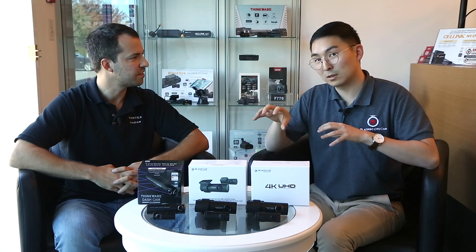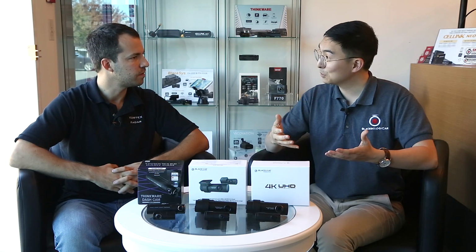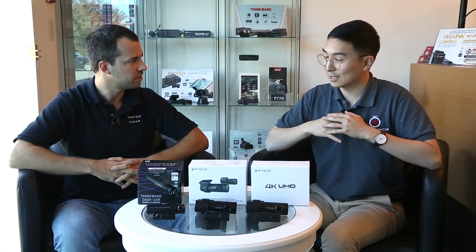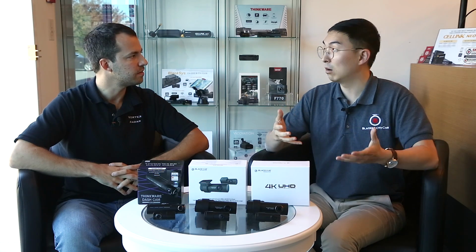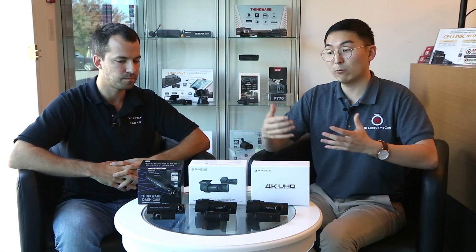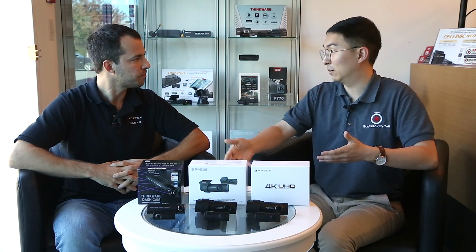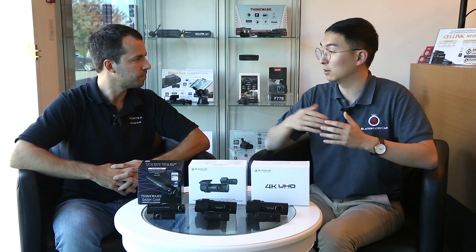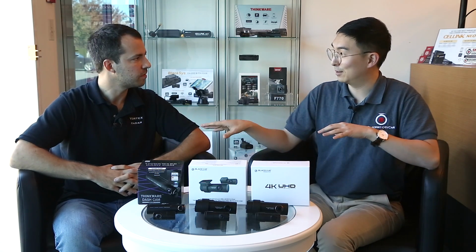But I think the Wi-Fi over the cloud functionality itself is more tailored towards fleet customers. And that's another difference that we'll see here too. Exactly. And in the fleet market, many of these trucks are equipped with Wi-Fi hotspots. So if you have Wi-Fi hotspots in the vehicle, why not? You can piggyback off of another Wi-Fi network, and the DR750 or DR900 or FA200 Pro could do the job. But we both agree that Blackvue has the better Wi-Fi over the cloud.